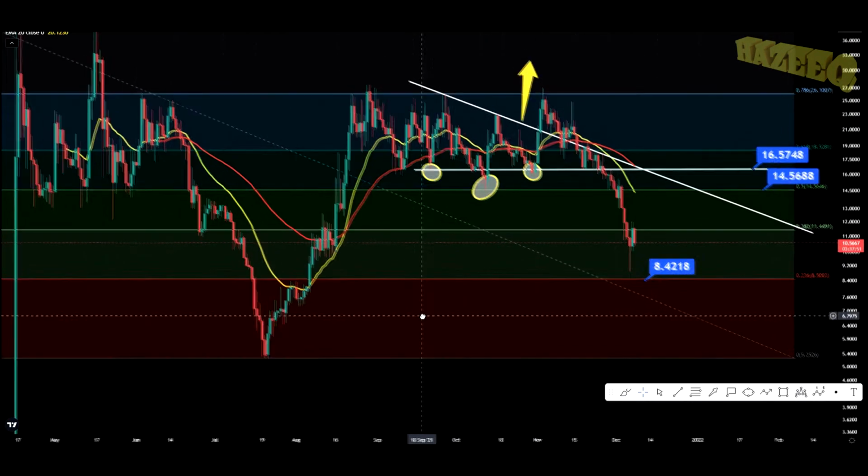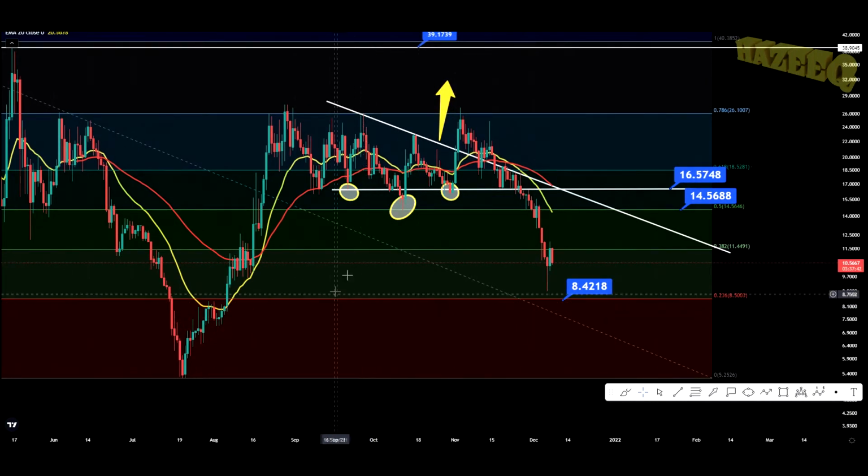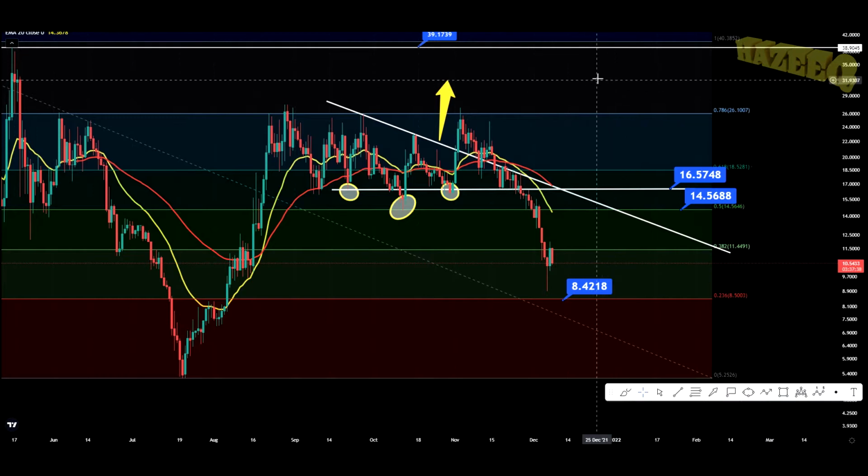Today, we're going to be taking a look at Polkadex. I do want to say that I'm not a financial advisor. You should do your own research before investing money into crypto. If you haven't seen the previous update, make sure to check that out before watching this one. It's going to be linked in the top right-hand corner of the video.